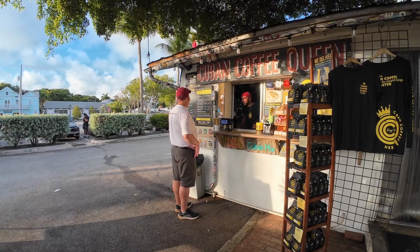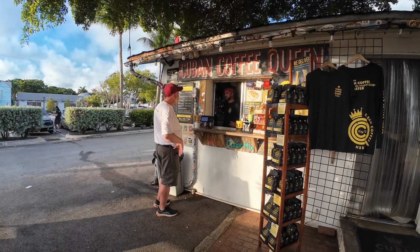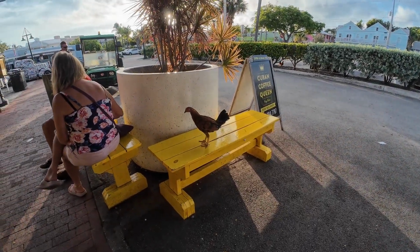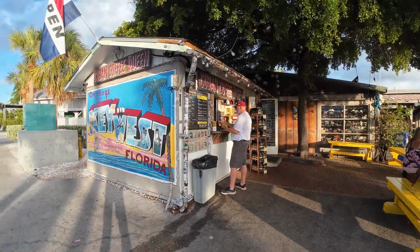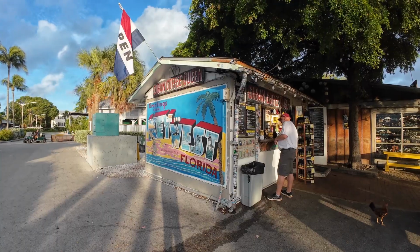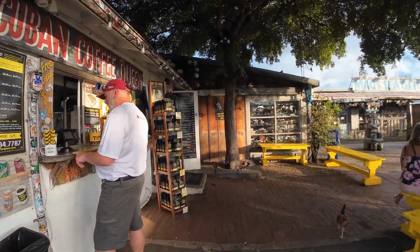Give me just a Cuban American. Medium or large? Yeah, large. All right, Cuban Coffee Queen, the Wharf in Key West.